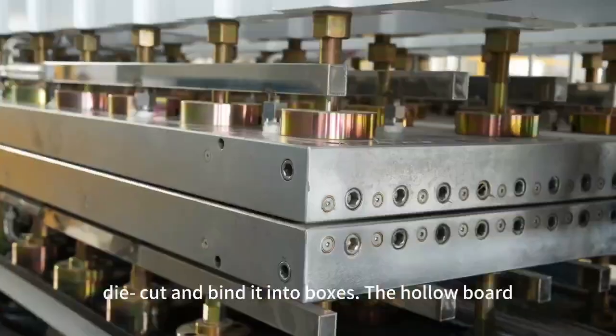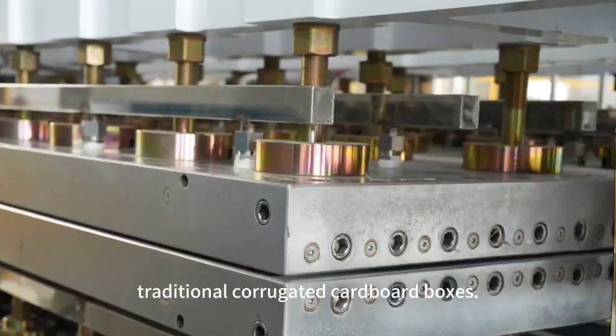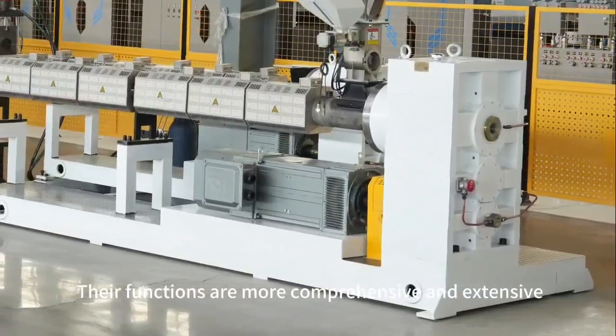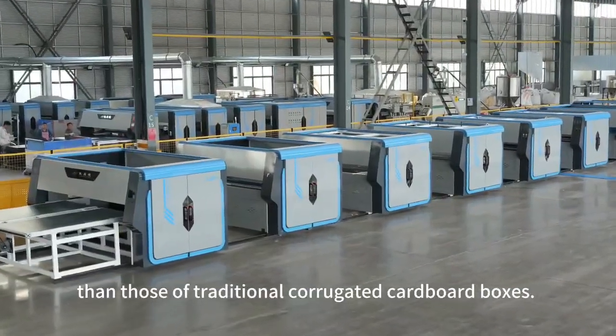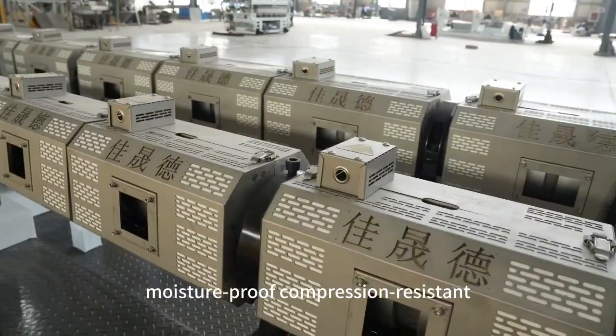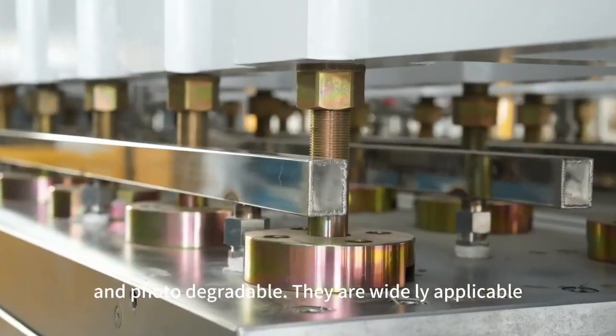The hollow board packaging boxes make up for the deficiencies of traditional corrugated cardboard boxes, and their functions are more comprehensive and intensive than those of traditional corrugated cardboard boxes. They have the characteristics of being moisture-proof, compression-proof, fresh-keeping, recyclable, and photo-degradable.